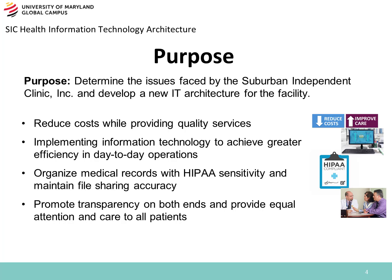The purpose is to determine the issues faced by Suburban Independent Clinic and develop a new IT architecture for the facility. The plans are to reduce costs while providing quality services, implementing information technology to improve efficiencies in day-to-day operations. In addition, it wants to organize medical records to be more HIPAA sensitive, as well as share the files accurately. Lastly, it wants to promote transparency on both ends and provide equal attention and care to all patients.